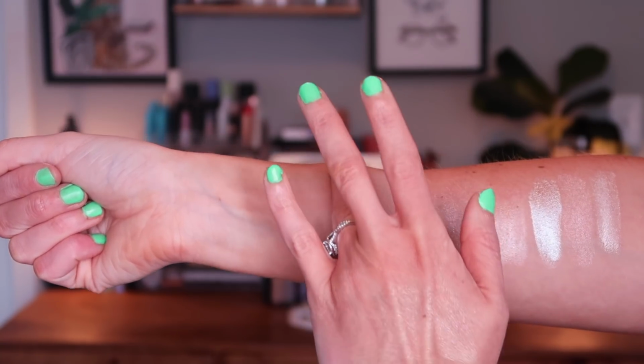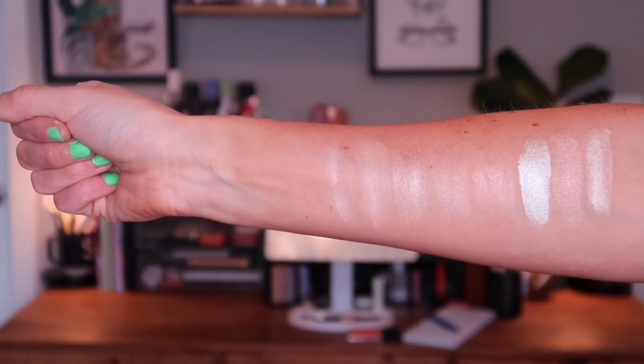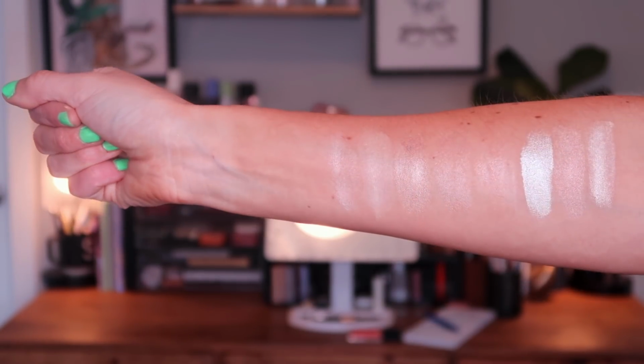I will say not all RMS highlights are created equally, and they all have a different texture. I'm not a huge fan of the Living Luminizer. It's very icy and leaves this wet finish that never sets down. I will say all of the RMS highlights don't ever truly set down on me, but they set more than the Westman Atelier stick.